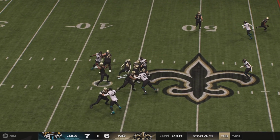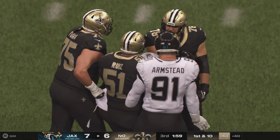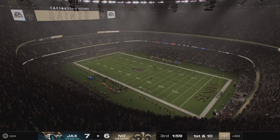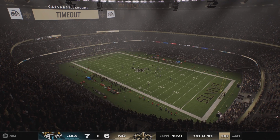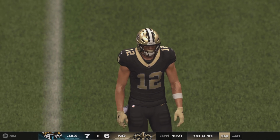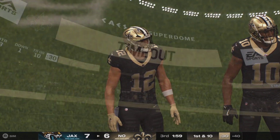Carr now to throw. The pass caught by Olave. And he's going to have another first down as the tackle's made at the Jaguars' 40. Well, hang on now. We're going to pause here. We've got an injured player. The medical staff is going to come out here and take a look, and we will take a short break.